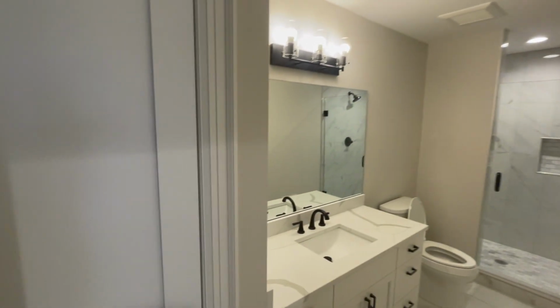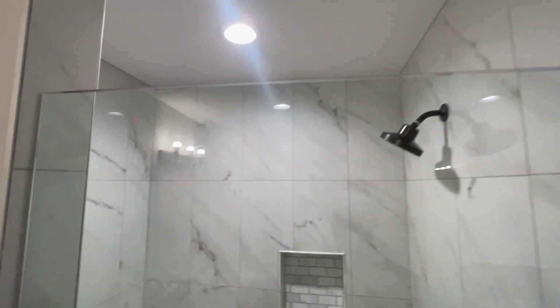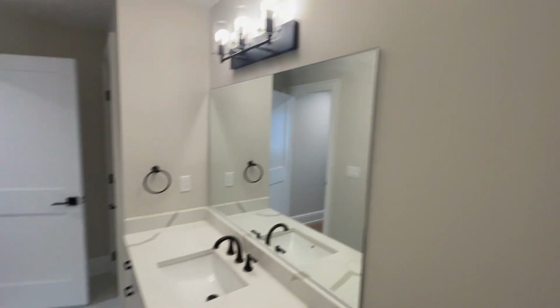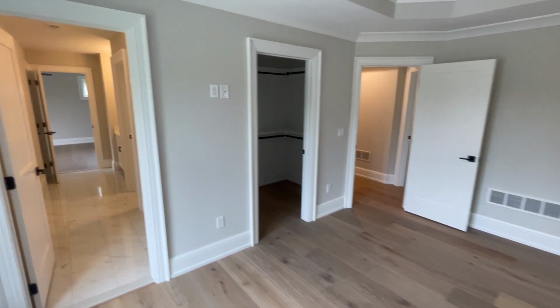Walk-in closet. This one has its own bathroom, walk-in shower. I mean, this thing is nice. This one, I believe, shares a Jack and Jill. No? Yes, this one shares a Jack and Jill bathroom.